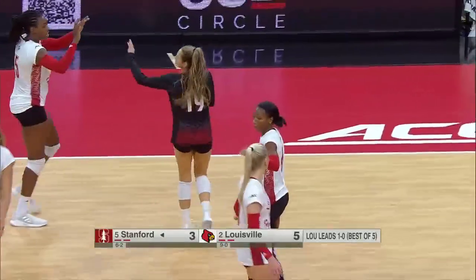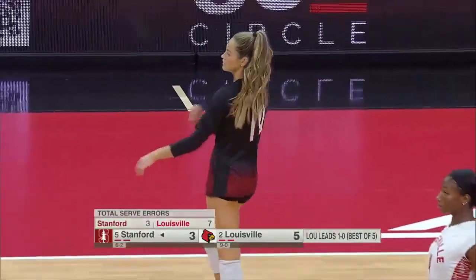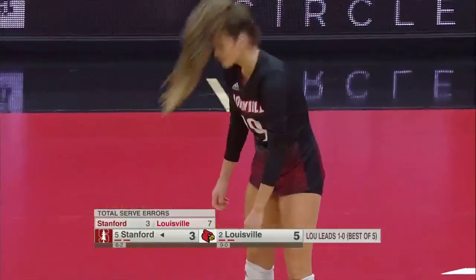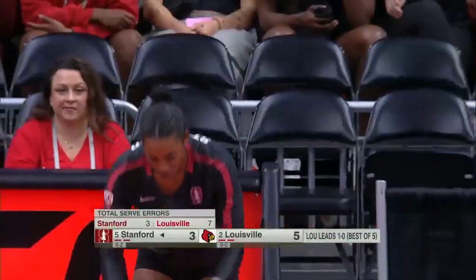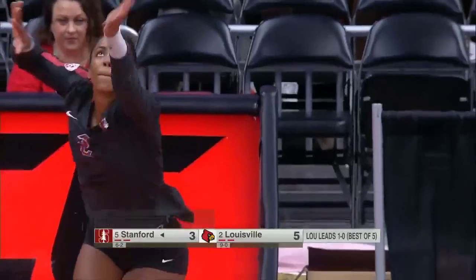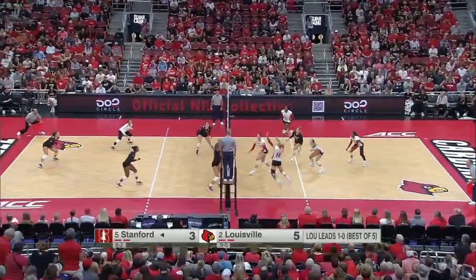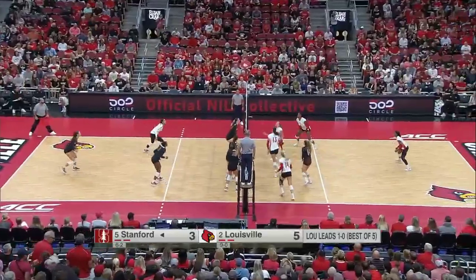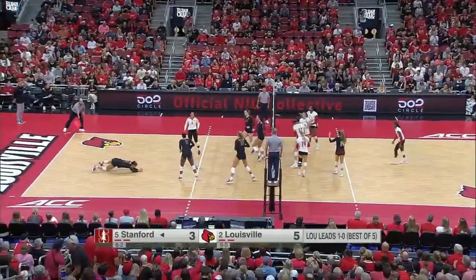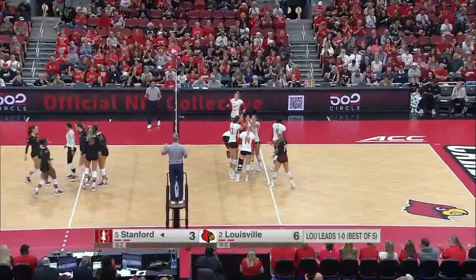Service errors starting to become a little bit of a story for Louisville. Hard to criticize them. They're on top of Stanford, ranked number 5, 25-22, 1-0, and 5-3 here in the second. You see the total service errors right on cue. Here's Cami Minor. What a nice save by Ellie Glock that time. Smart shot by DeBeer up into the block.